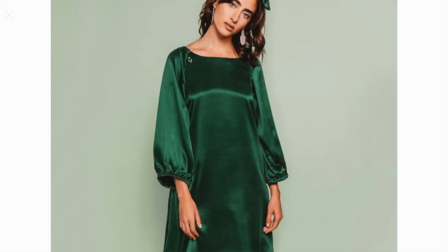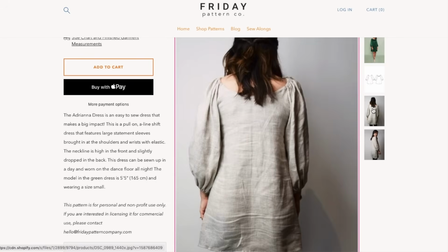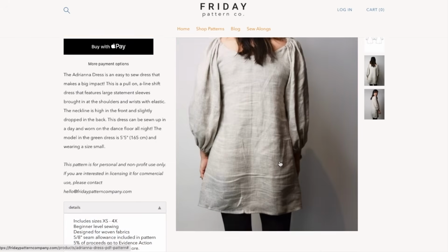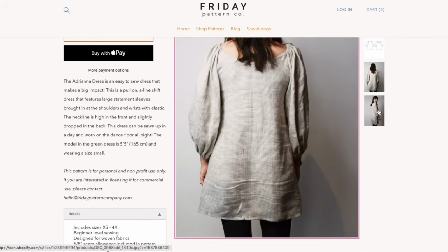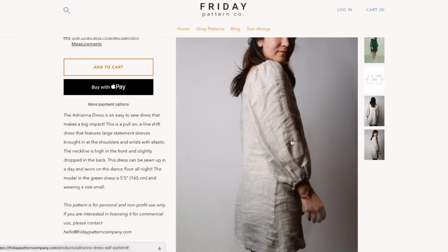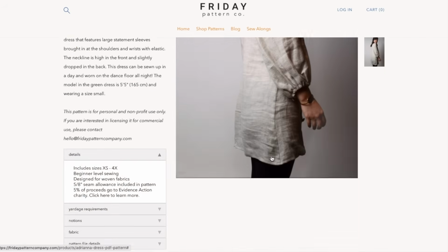Maybe it's the fabric because it's a little bit drapey, but the line drawing makes it look like it's going to be a lot poofier here, but it's not. Yeah, here's a different fabric. This might be like a cotton or a linen or something, and that's short. Does it say it comes in a tunic length, or did they just shorten it? It is a really pretty sleeve. I wish I could see this version from the front.